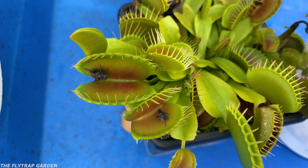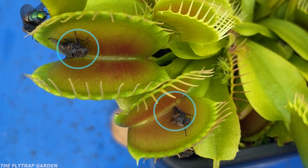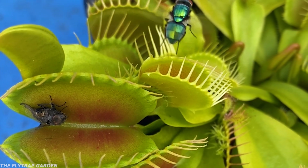Yet, seeing as this plant looks completely fine and seems to have eaten a couple of flies, I decided to put it outside to catch some food. However, this was when I noticed some of its issues.